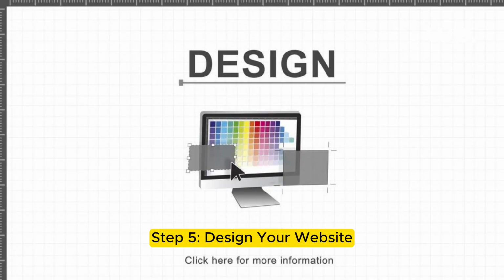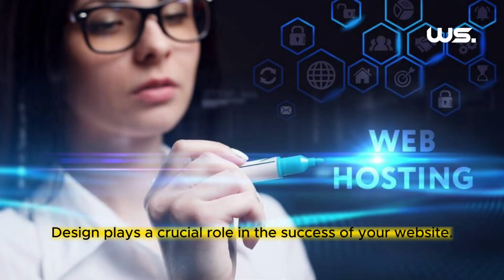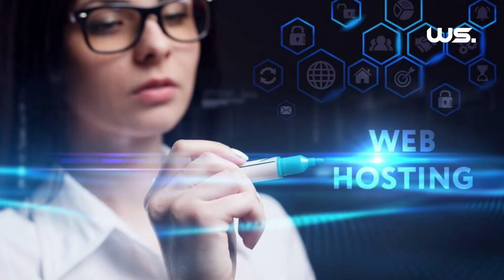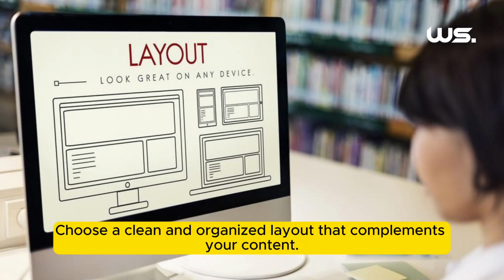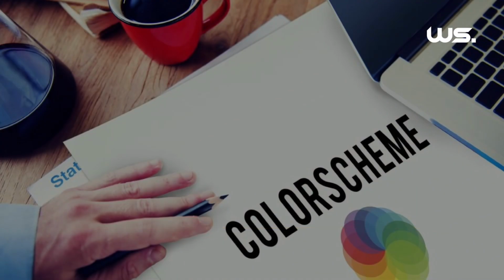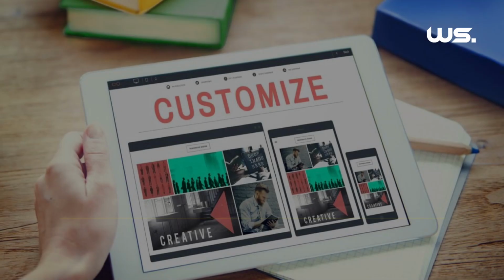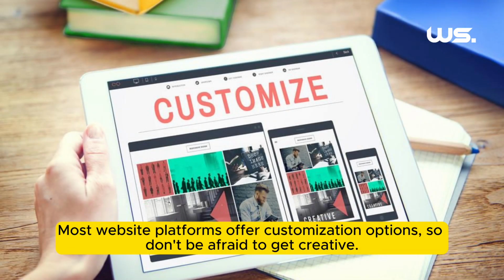Step 5. Design your website. Design plays a crucial role in the success of your website. Choose a clean and organized layout that complements your content. Pay attention to color schemes, fonts, and images. Most website platforms offer customization options, so don't be afraid to get creative.